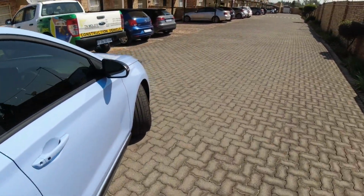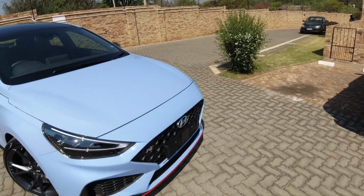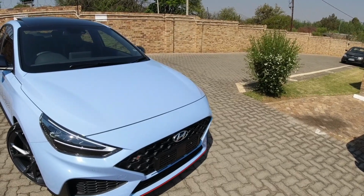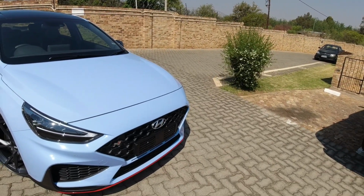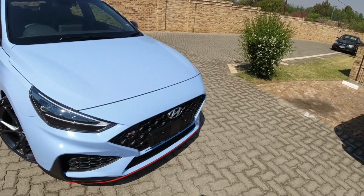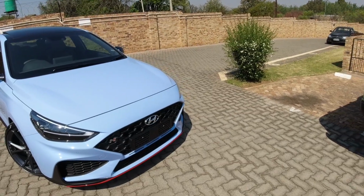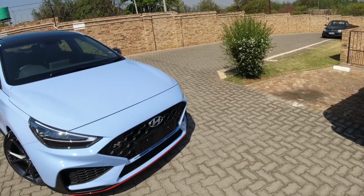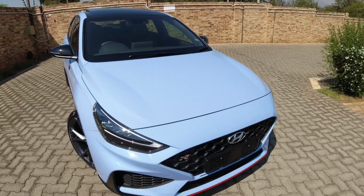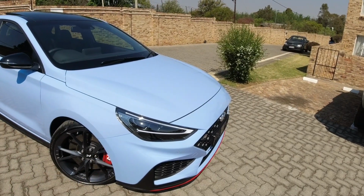So the engine and performance figures. This is a very familiar engine setup. It has a 2-liter turbo 4-cylinder pushing about 206 kilowatts, which is around 280 horsepower. So power has gone up a bit. The pre-facelift had 202 kilowatts, so power went up by about 4 kilowatts and about 5 horsepower. Torque is 392 newton meters, and like I said, this one is the 8-speed dual clutch.